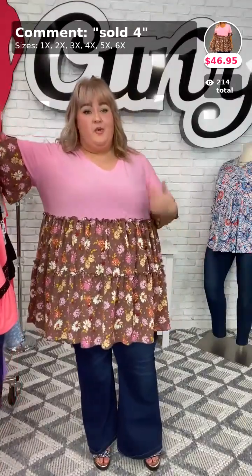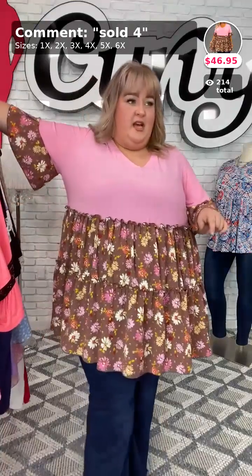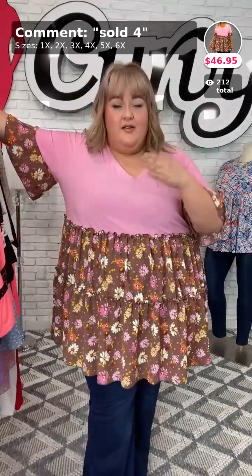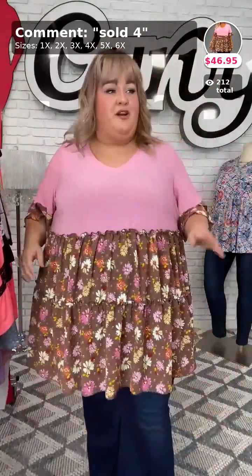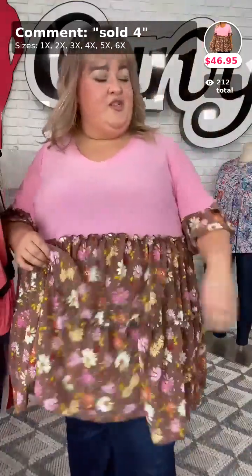Adorable. Okay. The only thing, this is brown, and I'm wearing black leggings. For me personally, if I'm going to mix black and brown, I like to have it mixed together on my top. Oh, thank you, Sarah. Perfect for spring. Absolutely perfect for spring. Thank you, Lisa. Is it mink dot? Thank you, Regina. Look right here.